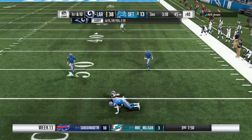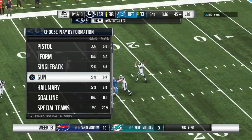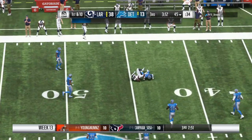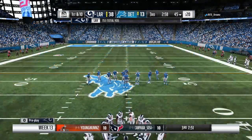And bringing it in right side here, Beckham. And he'll be tackled right on the chalk of the 45. First play of the drive going for 14 and a first down. Here we go.